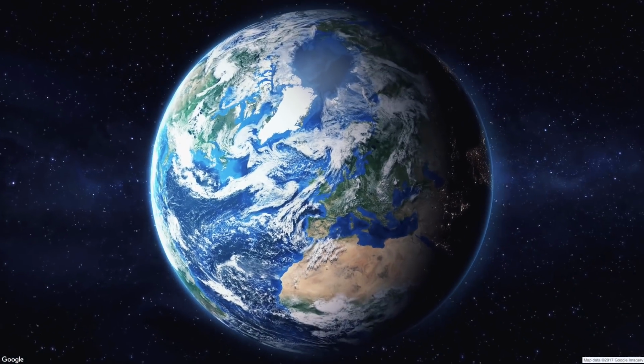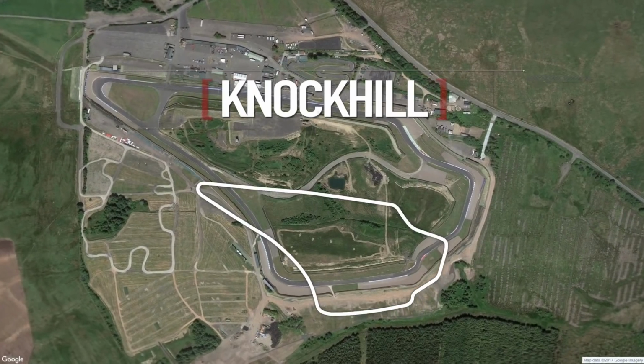So we look forward now to the next round up in Knockhill in Scotland on the 10th of July. After a pit stop back at Honda Racing HQ in Louth, let's head 325 miles north, where the team are building the garage ready for round 2.